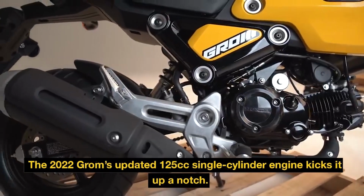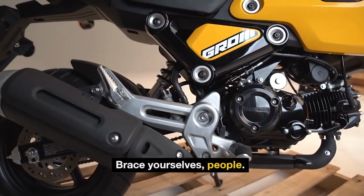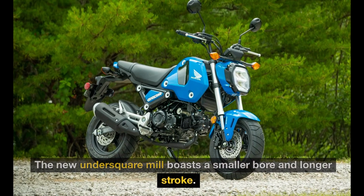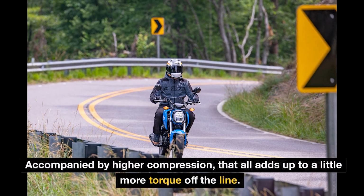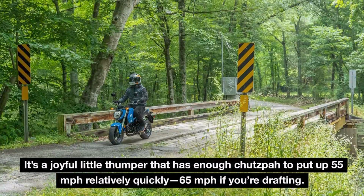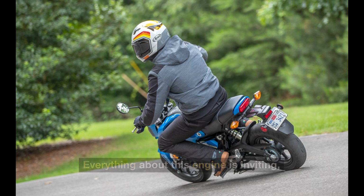The 2022 Grom's updated 125cc single-cylinder engine kicks it up a notch. Brace yourselves, people. We're hitting double-digit horsepower figures. The new undersquare mill boasts a smaller bore and longer stroke, accompanied by higher compression that all adds up to a little more torque off the line. It's a joyful little thumper that has enough chutzpah to put up 55 miles per hour relatively quickly, 65 miles per hour if you're drafting. Everything about this engine is inviting.